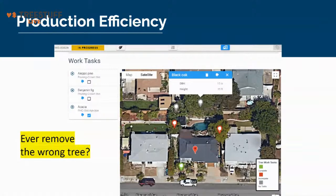So, you know, tree mapping, exactly pinpointing which tree, or at least the idea of where the tree is visually, is always really beneficial. Fly through this. Again, color coding is really important. In this visualization example, as the crew is checking off that they've completed the work, the tree turns green.